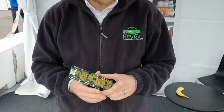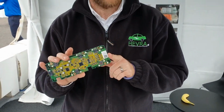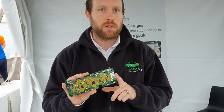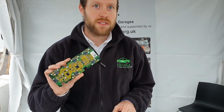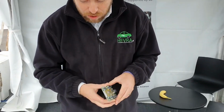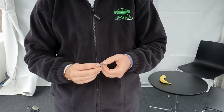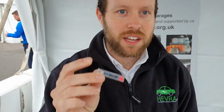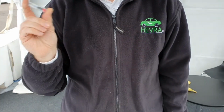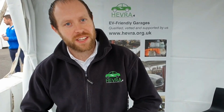But this is from Mitsubishi, and it's only available as the entire battery pack. So if you get a problem with this, it will cost you over £10,000 at a dealership to fix. But if that comes into us, then we replace that bit, which is a single integrated circuit, which is about 15 quid. Obviously there's a bit of labour to strip it all down and get to it, but it keeps the car on the road, which is what we're all about.